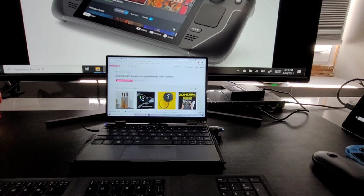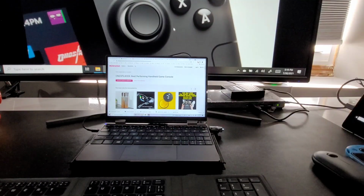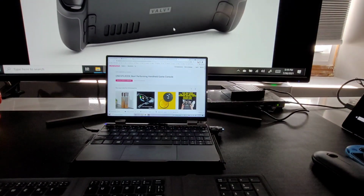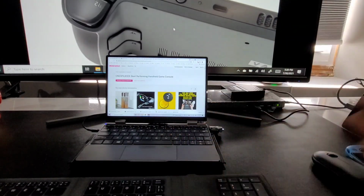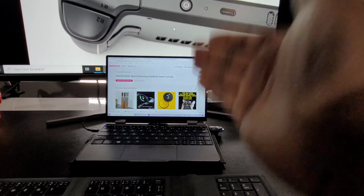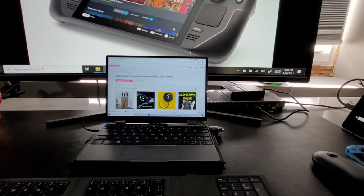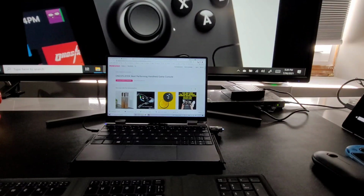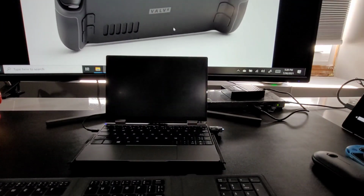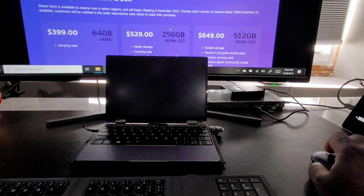And in my particular opinion, a mini PC or a handheld PC is the way to go. However, you gotta have knowledge on installing stuff and getting it set up for the way that you want it to work. So that's just my personal opinion about the Deck. I mean, I don't knock it in any way, especially for its price point. Don't get me wrong, the price point is awesome.